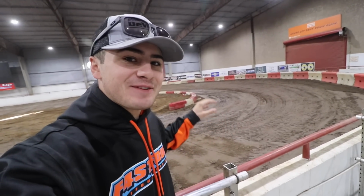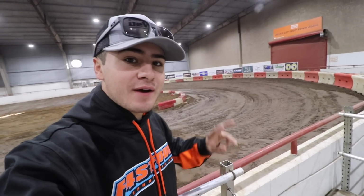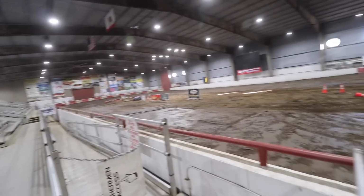Red Bluff has been the same for years. Really flat on the bottom, almost like reverse banking, and then halfway up it starts to bank up towards the fence, and you have two distinct lanes. And we're going to be getting after it tonight in the Factory QRC number 18T.